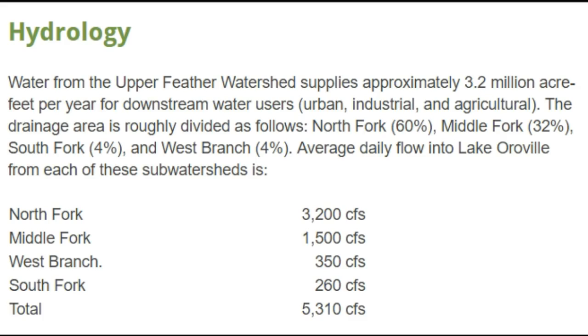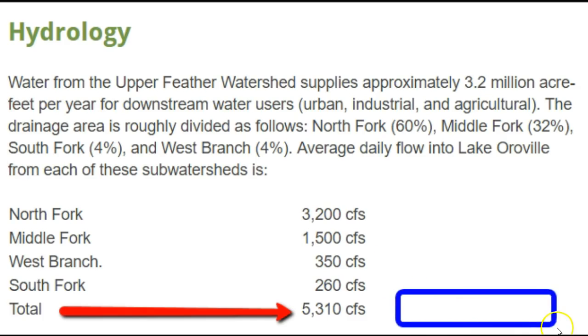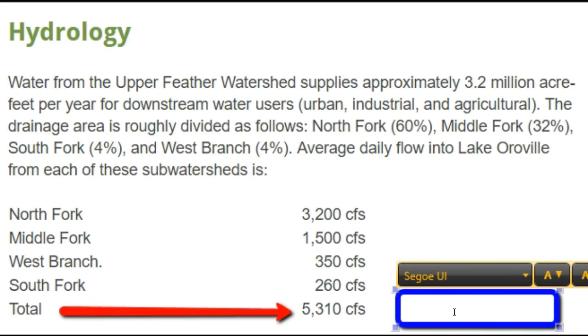But this is the normal inflow of Oroville. Look at this from the different forks I was showing you, and it adds up to 5,310 cubic feet per second. And now we're at around 86,000 cubic feet per second. It was at 90,000 last night. Think about that.